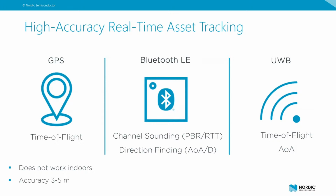It uses satellite technology, which becomes problematic when you move indoors. You have a lot of obstacles in the way of the signal, so you will lose the accuracy.